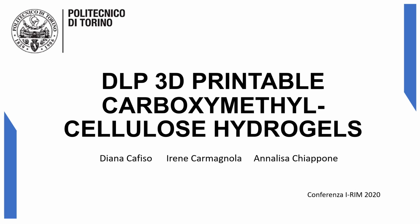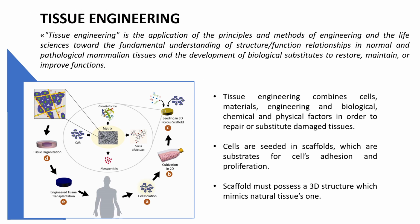The topic is the development of a natural-based hydrogel that is suitable for photopolymerization 3D printing and that has potential biomedical applications. Tissue engineering is a branch of biomedical engineering that uses cells and materials to repair or replace damaged biological tissues. It often uses cells seated in a scaffold.